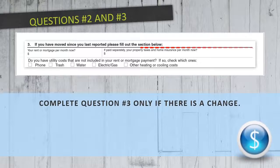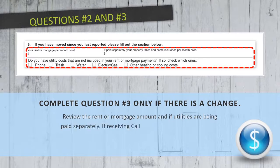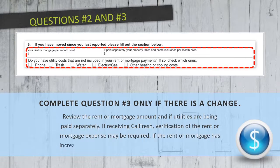Question number 3 is only completed if there is a change in the address or expense for shelter and utilities. Review the rent or mortgage amount and if utilities are being paid separately. If receiving CalFresh, verification of the rent or mortgage expense may be required. If the rent or mortgage has increased because of the move, CalFresh benefits may increase.